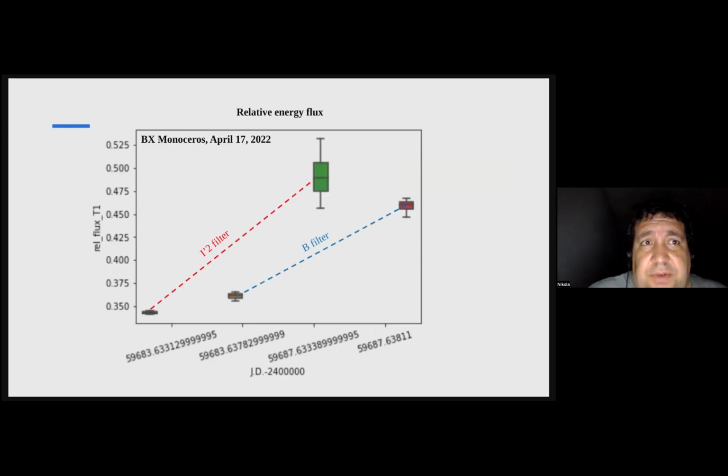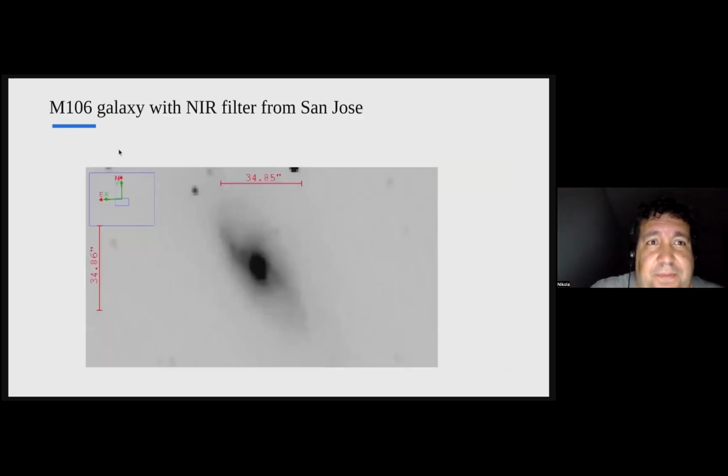So I would like to end actually with the image that we put on the talk banner, right? This is the M106 galaxy with near infrared filter. And the reason I took these images with near infrared is because with the current light pollution and the current season, spring, the accessible objects in the sky are galaxies. And I was curious if I take a bright galaxy and put the near infrared filter, what I can see, right? What details I can actually see in the image.